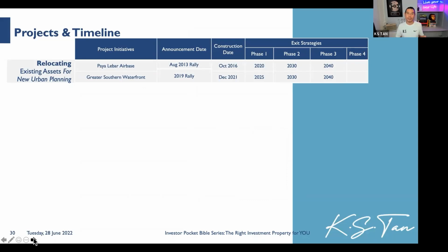Okay, this is where we are looking at a massive makeover. Okay, and this is talking about relocating of existing assets for new urban planning. And under this category is Paya Lebar Airbase and the Greater Southern Waterfront. And this will not take shape so soon. So in this instance, can you still invest? Of course you could, but of course, the master plan will only update every 5 years. And from that 5 years, we need to see what is the development in the area and how is that going to be an exit timeline for you.